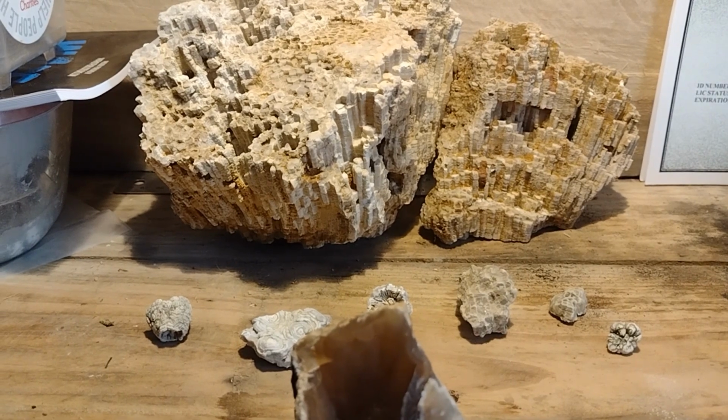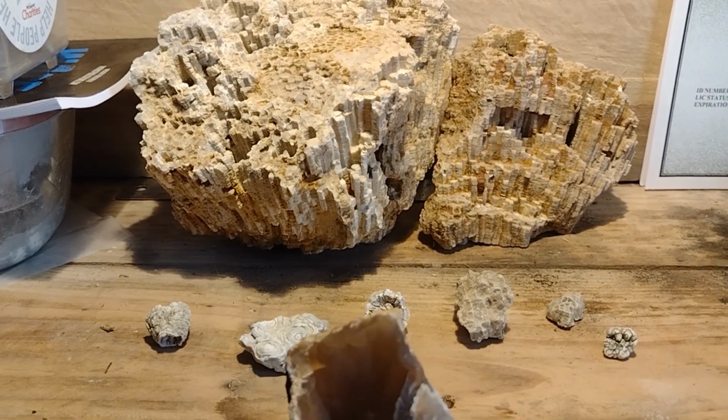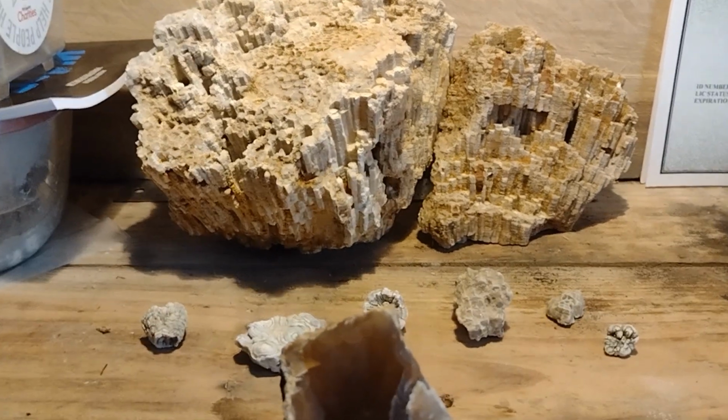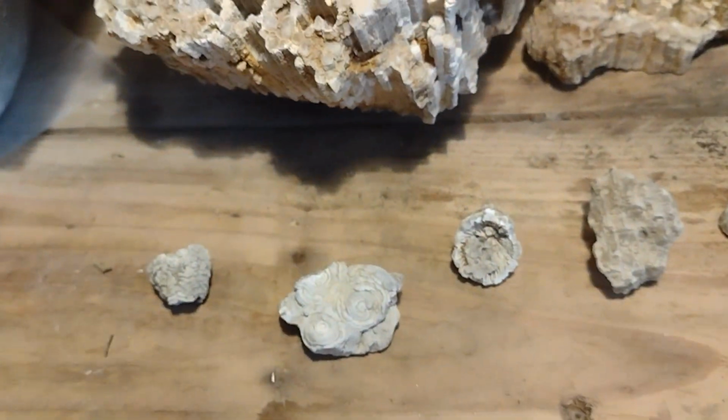I do have to do more research on fossils. Some of you seasoned veterans out there will know what these are, I'm sure. Tell me in the comment sections, and then I'll give you a better close-up of all of them.